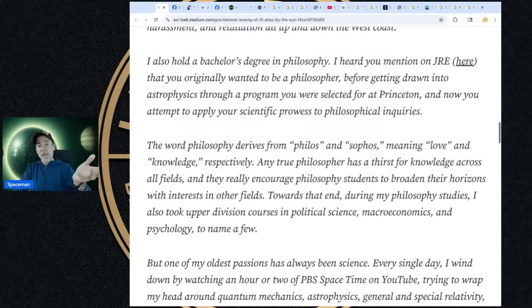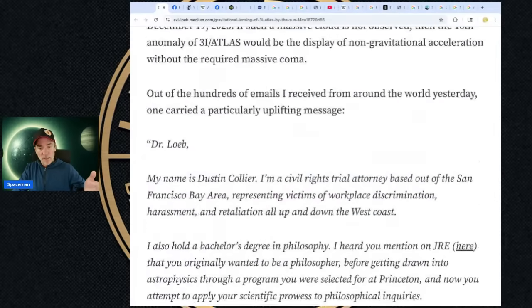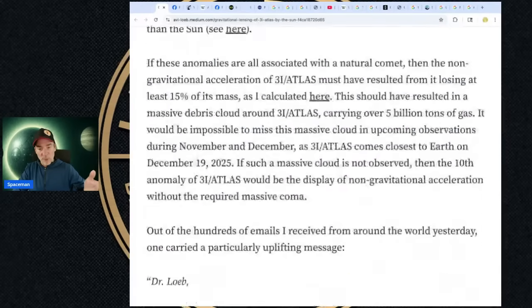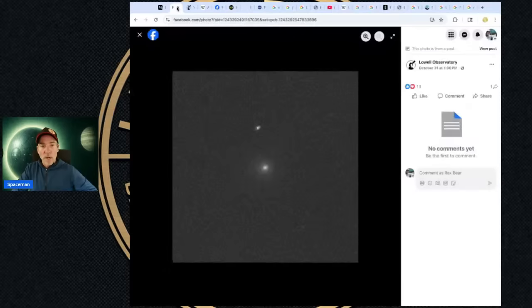And he goes on to basically compliment Professor Loeb, and he says, look, I appreciate what you're doing, in more words than I am saying. It's a really cool letter. So if you get the time, definitely read that. And I think it might give you a different perspective towards Professor Loeb, just as far as the human side of things. Anyway, I thought that was pretty cool.